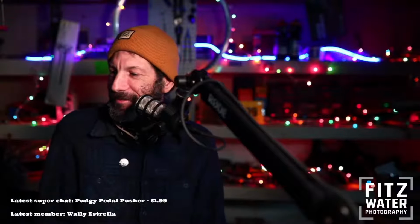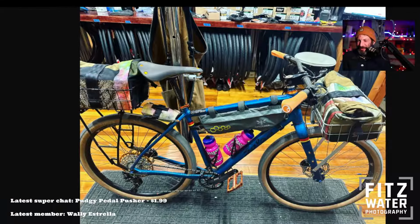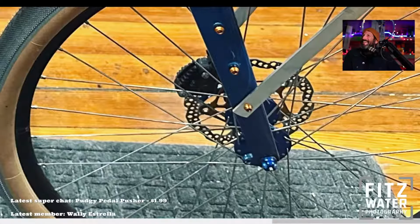Oh, someone asked about the rack struts. Go back to the last one real quick. Here we go. You can leave the tab open for a little bit. Someone asked if those were custom struts. Zoom in on those, the struts on the front basket. This is working out great.